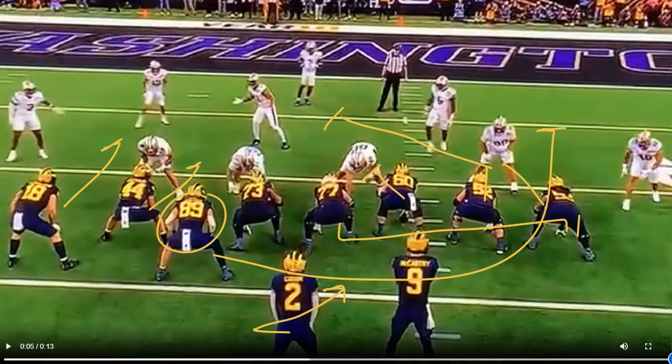But the problem for Washington, as you can see, is because of the way that they've rotated here, they got one dude to set the edge. There he is, number 40. He's the edge setter, and he's the only guy. There's nobody outside of him. All the help now has kicked to the field. So he's got the dual challenge of taking on the lead block and also trying to set the edge and not let anything get outside of him. Usually you got two players that are going to do that, and Washington doesn't have this.